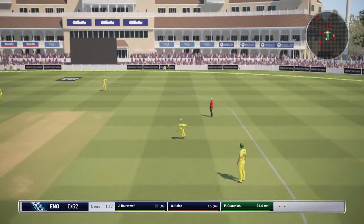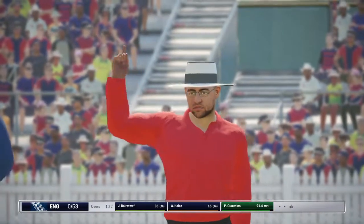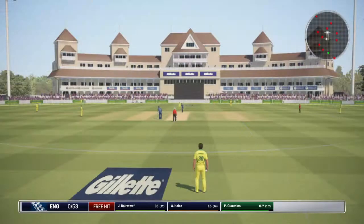Little too eager in that delivery. No ball. So a free hit is coming up. We'll be hoping to capitalise.